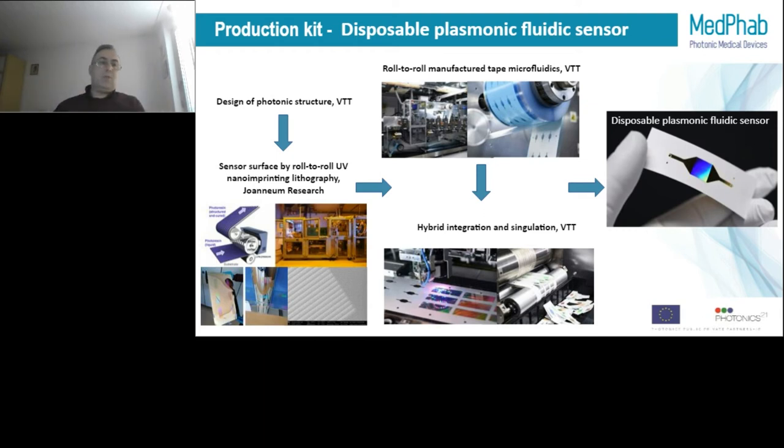And finally, this is an illustration of one production kit, in which we put together several components. You can see the value chain could go from the design, which is done in this case in VTT, in Finland, and then the proper features are designed and photonic structures are designed and given to a production line which is sitting in Joanneum, in Austria, for high throughput, for instance, roll-to-roll UV nano-imprinting lithography. Those features like a grating or some kind of microfluidics are placed on one foil. In the meanwhile, other foils where we have the feed-through and lamination tapes are produced on the other machine at VTT, and finally they are integrated together in this hybrid integration. Finally, you have a very nice and disposable plasmonic fluidic sensor.